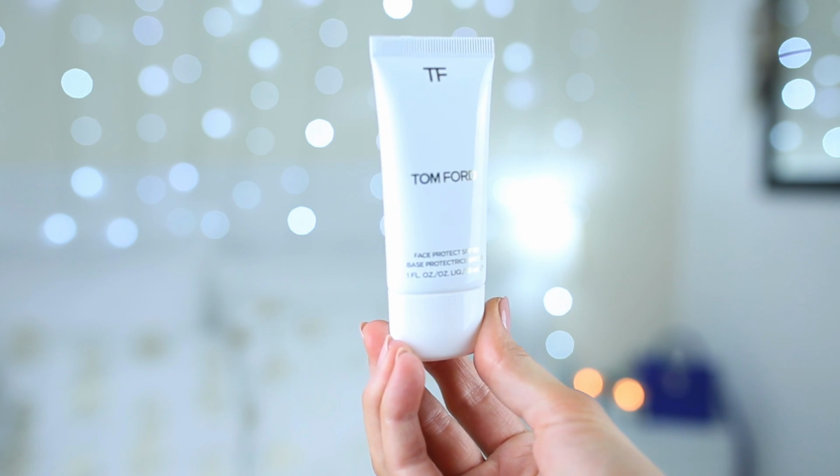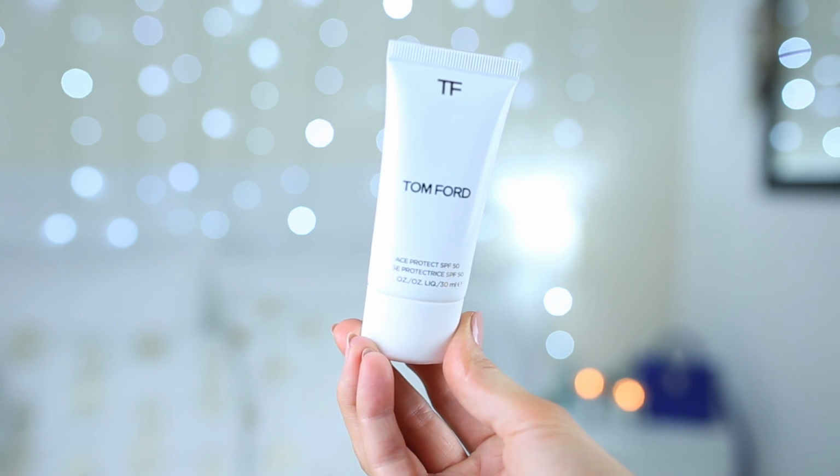And another product I'm pretty excited about is this new Tom Ford Face Protect SPF 50. So this is literally just like a white cream. It just goes on underneath. I would just apply this with my moisturiser, potentially even over my moisturiser. I mean, you could apply it in any way you really liked. As long as it's on your skin, then it's going to be doing its job.